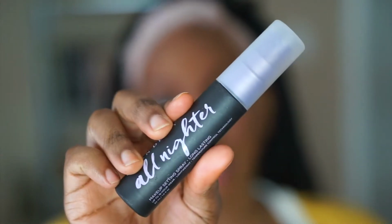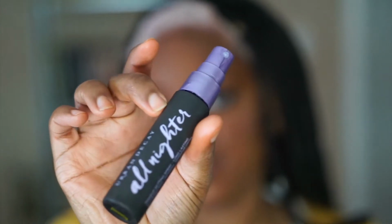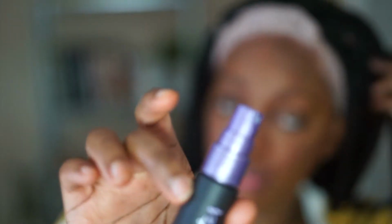The Urban Decay All Nighter Spray. I got the trial or travel size version because I just wanted to test it out. I'm going back for the full size version because this thing sets my makeup.